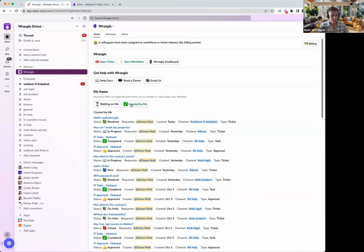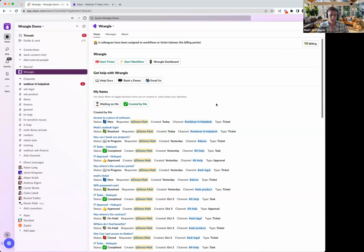And what's really handy is that here in Slack, in their Wrangle app, each user has their own personalized dashboard to see where all of their Wrangle items live. So instead of trying to go back and track through a channel, dig through their threads and mentions, they can come right to the Wrangle app and instantly see where all of their tickets are.